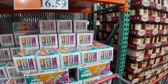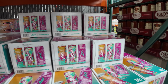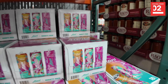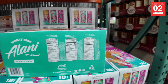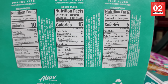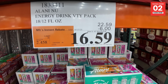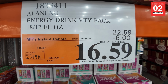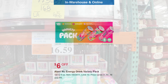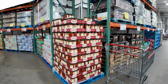If you've been working all day and you're looking for a little bit of a boost, check out these energy drinks from Alani. These are their variety packs. They come in an 18 count. Each can is 12 ounces. You get 6 orange kiss, 6 cherry twist, and 6 pink slushes. You can see the calories ranges from 5 calories all the way up to 15 calories. And these energy drinks are very popular here at the warehouse. They're taking a whopping $6 off the price, bringing it down to $16.59. Now keep in mind, friends, every deal in today's video is valid to the 27th of July.